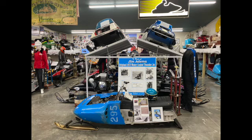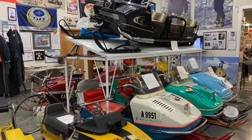Trip to Minnesota and back always has to include great stops along the way. And of course, one of my favorite is to stop in the Nobbin-Way Snowmobile Museum in Nobbin-Way, Michigan.